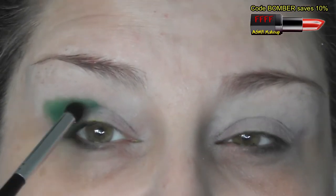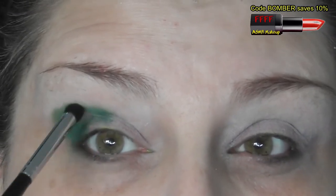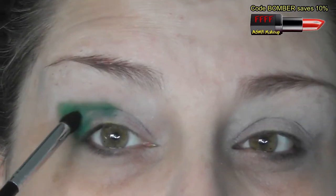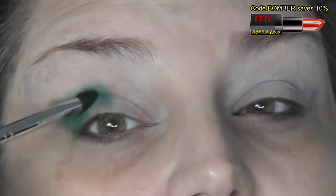Now, if you've got deep set eyes, just make sure your eyes are open when you do this bit to make sure you can see the green, the greeny blue that I've done. Okay? If you have hooded lids, just follow the new crease line that you've set out.